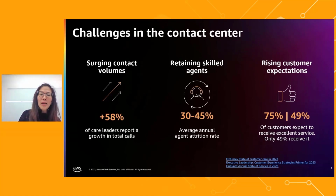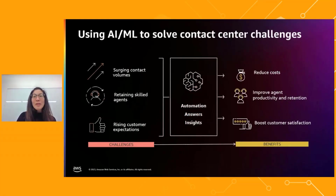The trends impact every part of the customer support journey, which represents opportunities for organizations to make incremental or transformational changes to improve customer experience and reduce the cost to serve. The application of artificial intelligence and machine learning can not only solve these challenges, but also lower costs to transform a contact center from a cost center into a profit center.